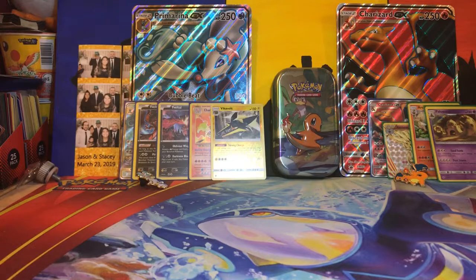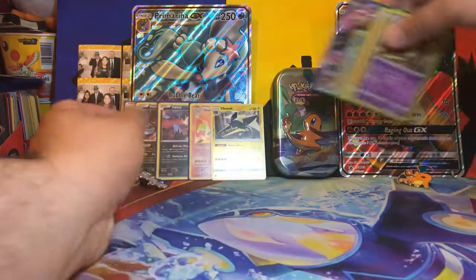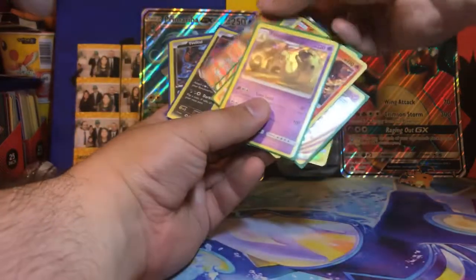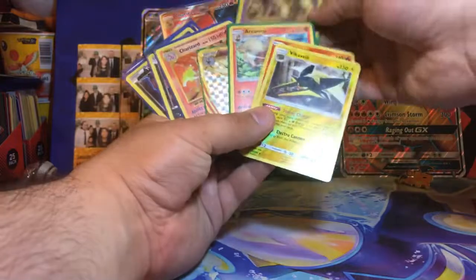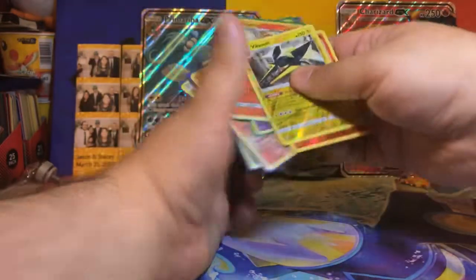So out of this, out of 12 packs, essentially, we didn't get any Ultra Rares other than our box collections, which is not necessarily a bad thing. I mean, it's still something. Just do a quick organization here.